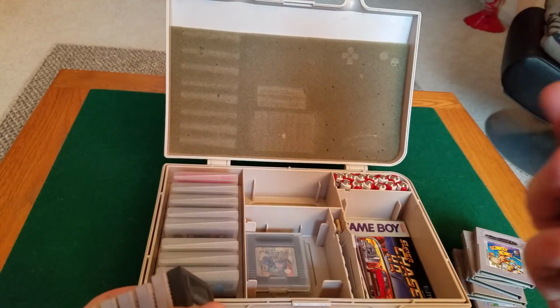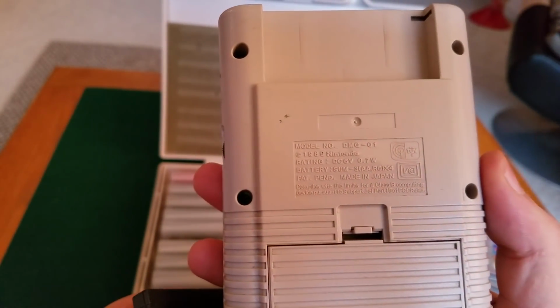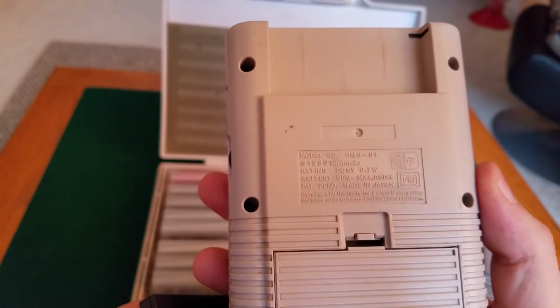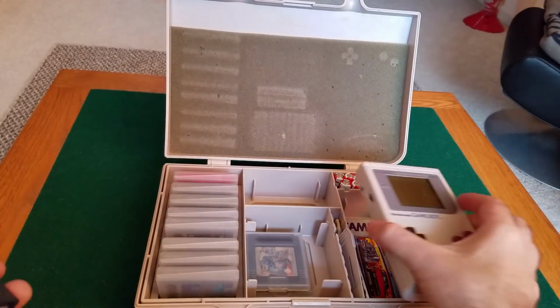I'm not sure what year this came out in. Let's see if it says on the back here. 1989, yeah, and we picked one up probably in 89. So definitely fond memories of that.